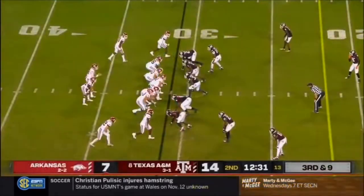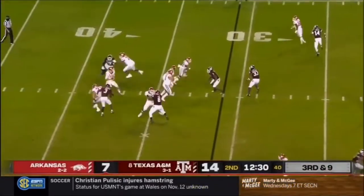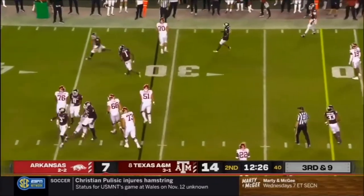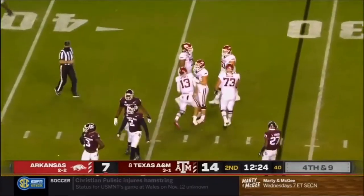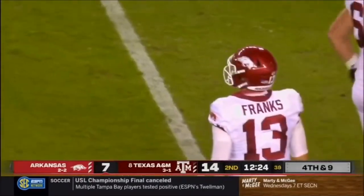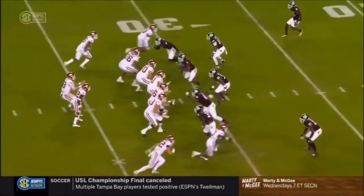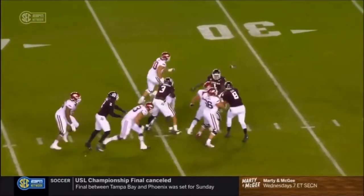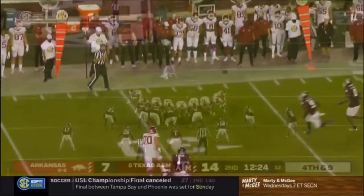Nine for Franks. And Felipe is in trouble, and that ball is batted down, goes out of bounds. It'll be fourth down. You see the pressure there by that Aggie defense forcing the fourth down. That's Tyree Johnson. They have got there late. It's Felipe Franks. He hitches once. And the clock ran out.